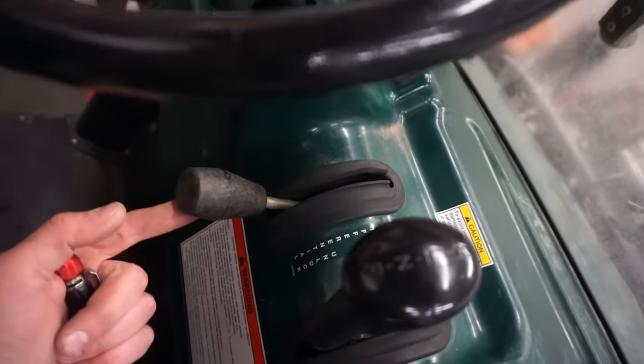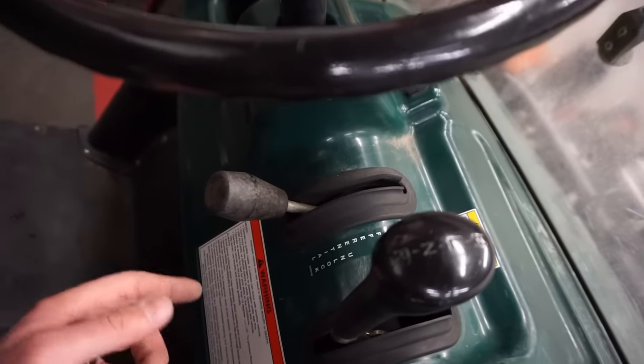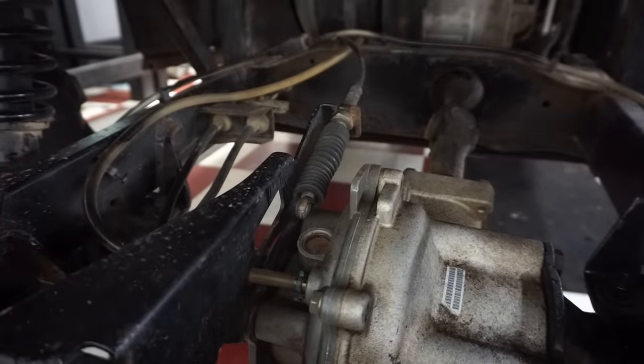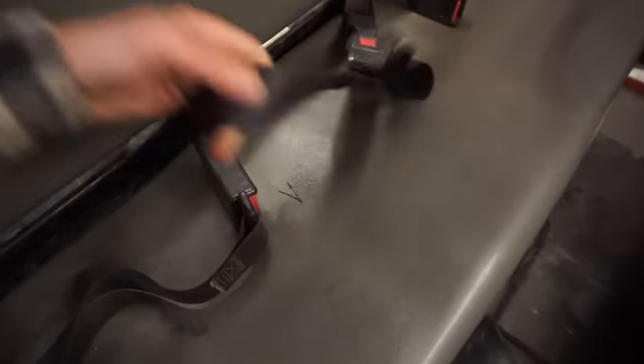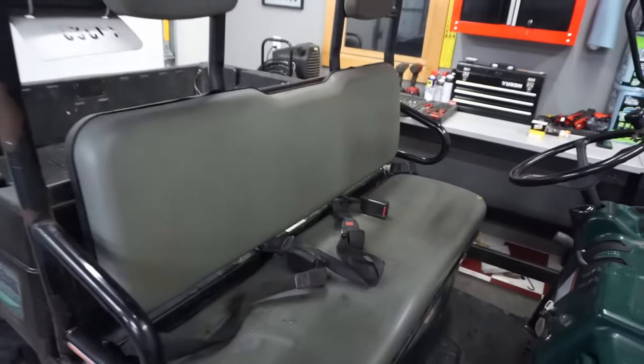This is the diff lock, but you can see it doesn't do anything because that cable's not going to anything. I'll show you guys, I'll move that lever. Watch that cable. So you can see that the diff lock doesn't work. But yeah, it's got seat belts for three passengers. So someone can sit in the middle, right here, and over there.